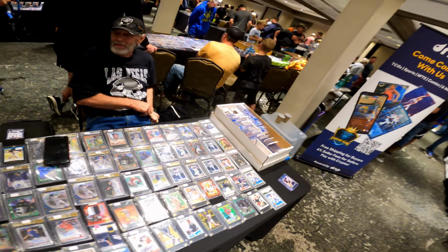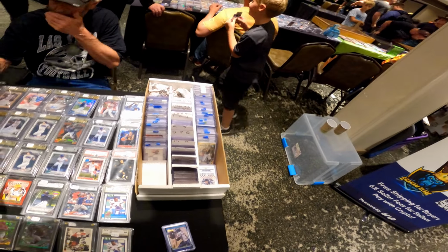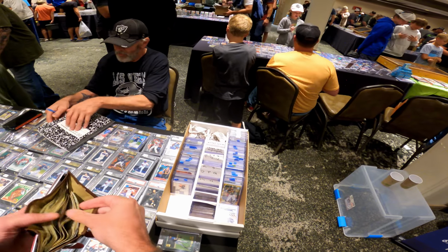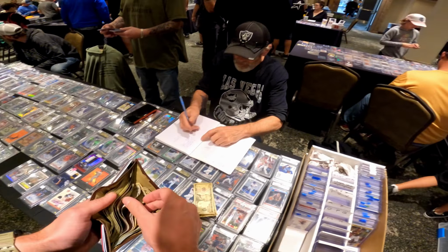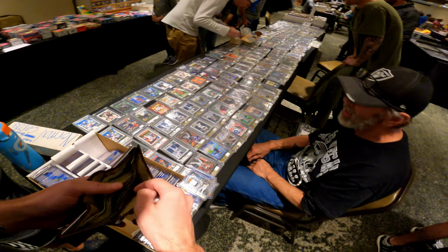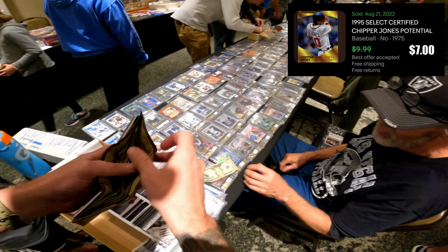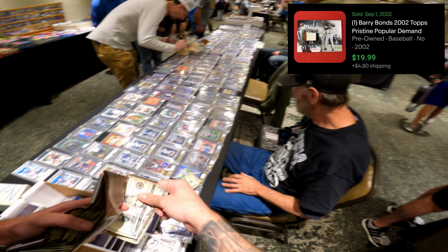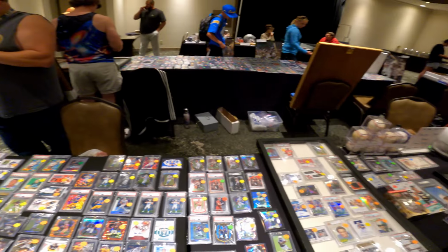Y'all do 25 for this? Yeah, sure. Appreciate it. $25. All right, thank you. Appreciate it. Anybody I like? Bonds, and yeah, Chipper Jones. It'd be nice if there was a red. Replace him. All right, 30. Appreciate it. Thanks for the deals.